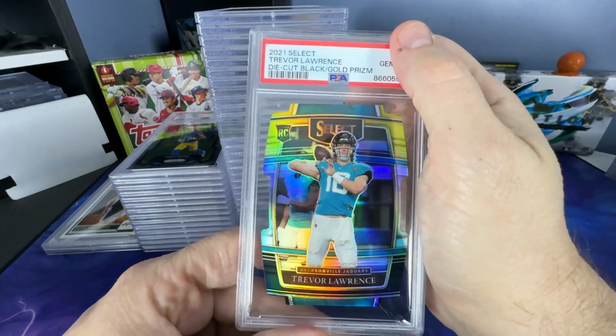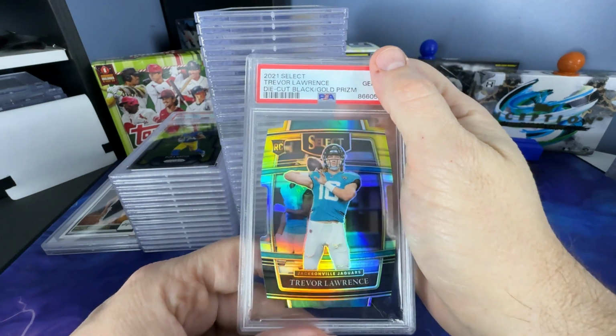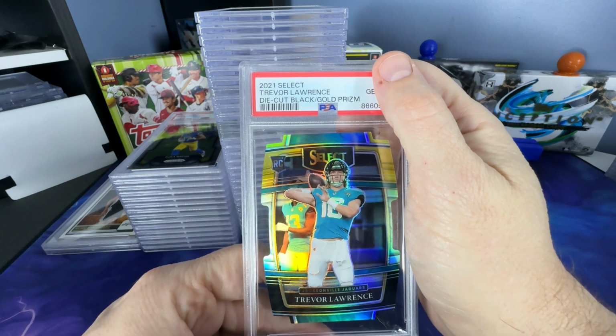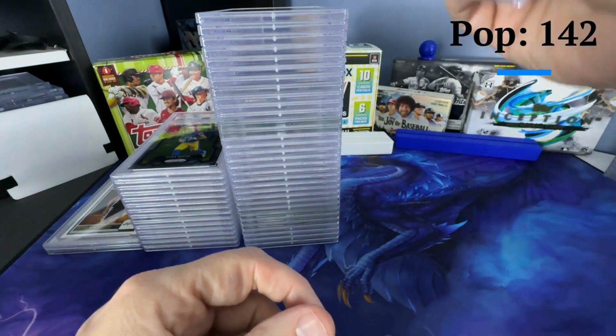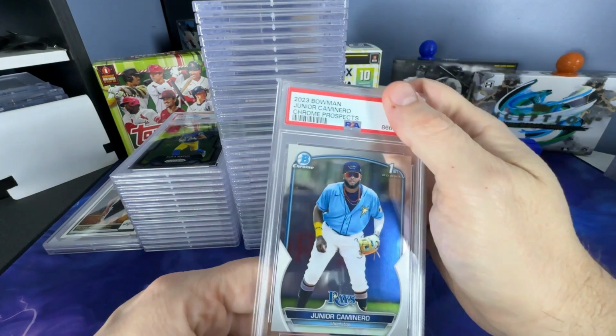This is the die cut black and gold Prism. First of all, you're not supposed to send die cuts off because they hardly ever get 10s. Second, this was also a card I paid $1 for. Trevor Lawrence rookie, 10. So I imagine that one's going to be a little bit.